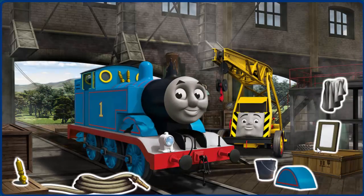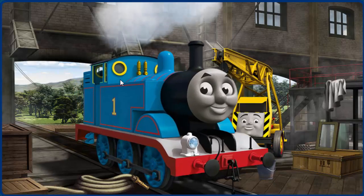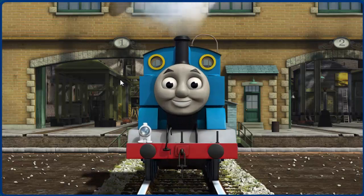Thomas's funnel is clogged with mud, and his whistle is broken, and his wheel... Great job, but there's still more to do. You fixed it! Thomas is ready to get back to work.